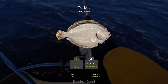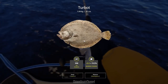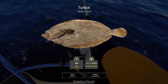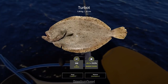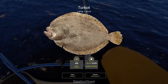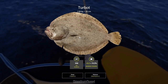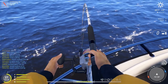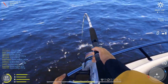Turbot! Yeah! Finally I got turbot! This is the first time I got turbot! This kind of fish, like the plaice, usually they are bottom dweller, so you gotta keep trying to perk on the bottom. Okay, nice. It's not perking, it's cheek step, but it's okay.